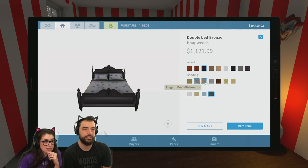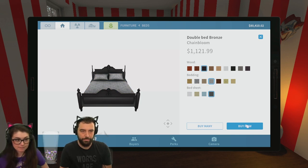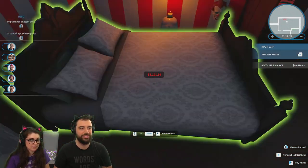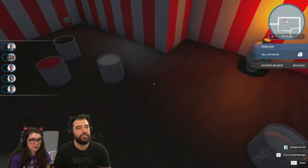For bedding, what do you think is the creepiest? I think that. It's classy but creepy. The gray? Yeah. I'm down for that. Cool. Now, to find what the prank was. I don't know what you're talking about. I think over here would be good. Yeah, that nook seems to make the most sense.